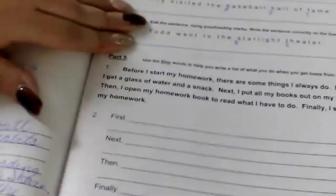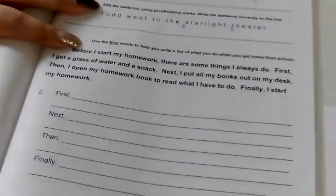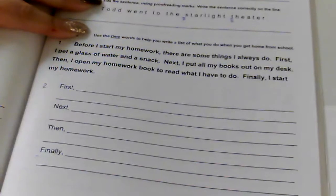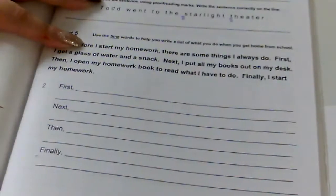Before I start my homework, there are some things I do first. First, I get a glass of water and a snack. Next, I put all my books out on my desk. Then I open up my homework book to read what I have to do. Finally, I start my homework. So you guys can do the same thing, but you're gonna write your own words of what you're going to do when you get home from school.